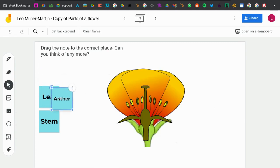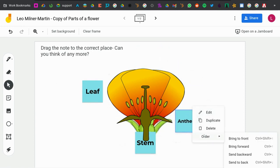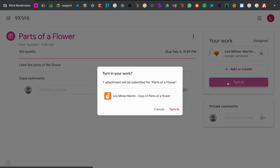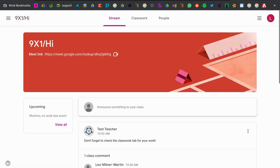Okay, good. So that's just dragging these around. One of them's there, the leaf goes there, the stem goes there. That actually might be somewhere else. Let's just tweak this a bit. It's one of those, isn't it? Again, saves automatically, hop back into classroom and turn it in. Good. We've done our work. Let's just check, have I got anything else upcoming? No work due soon. So I'm going to wait for my teacher to let me know when my next piece of work is. Let's fast forward a little bit.